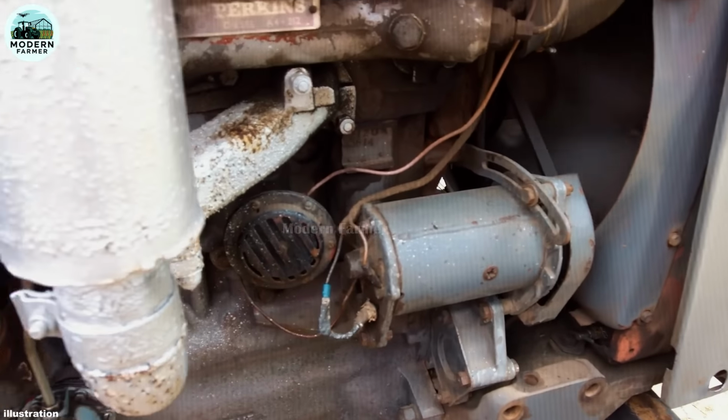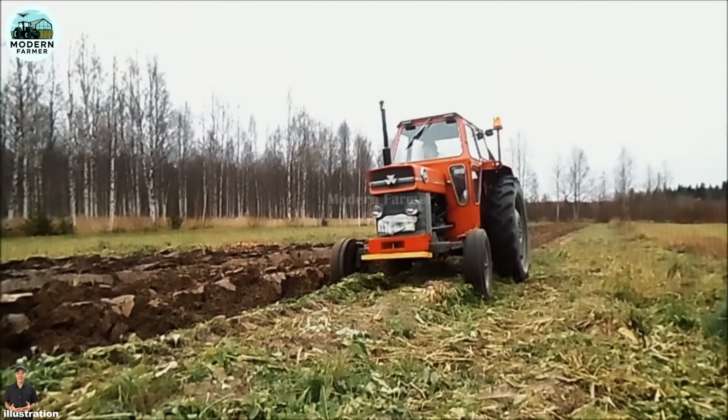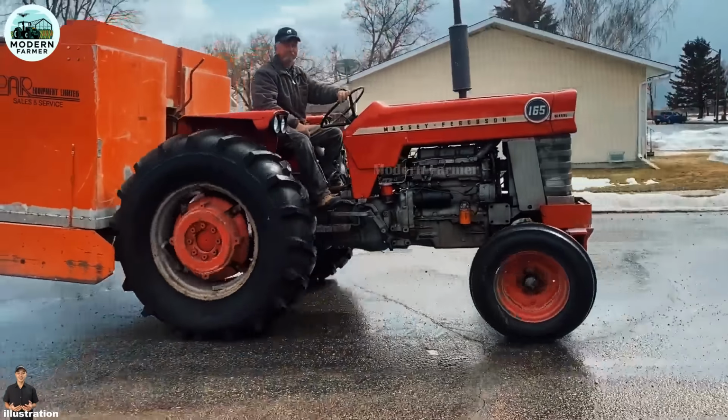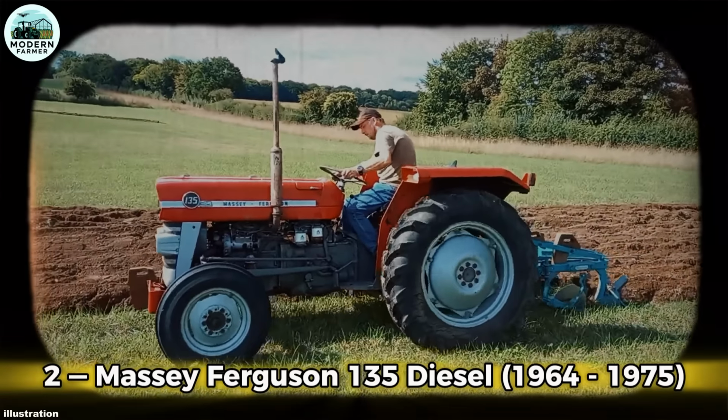But if the 165 is the perfect balance, number 2 is even more surprising. It's smaller, simpler, and yet it ranks incredibly high for fuel efficiency. Number 2, the Massey Ferguson 135 diesel.